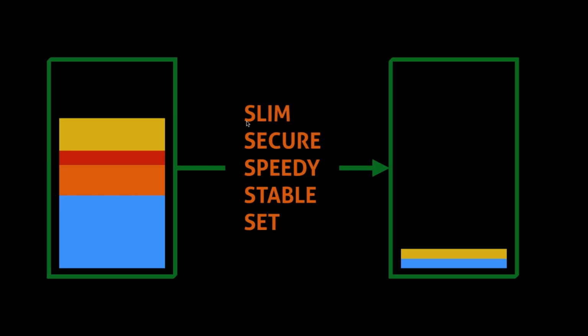On the left side is a fat image, and on the right side you see a slim image. With slim, I mean remove everything you don't need. With secure, I mean remove your secrets. Don't leave things hanging around. With speedy, it's always good to test your containers, like do some load testing, to understand how your container is behaving.